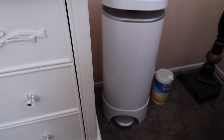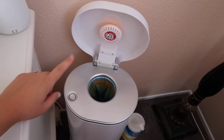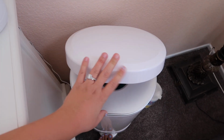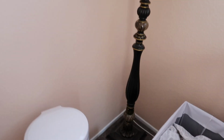Then over here we have the Munchkin trash can. It's the little step one. I like this one. It has the little deodorizer thing right there, and then these little teeth, so when you put the diaper in, you close it and the teeth keep the smell in there, and it works great. Let me just have some wipes just in case, some Clorox wipes.